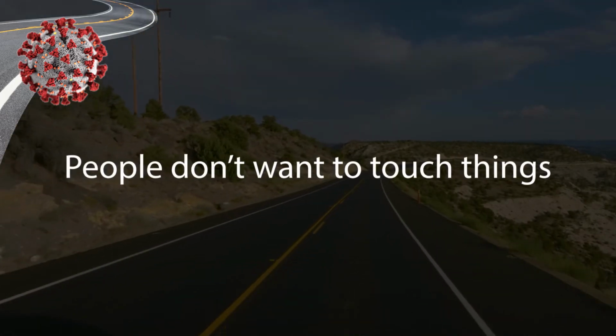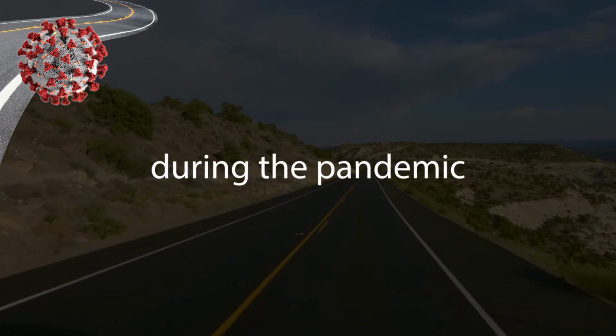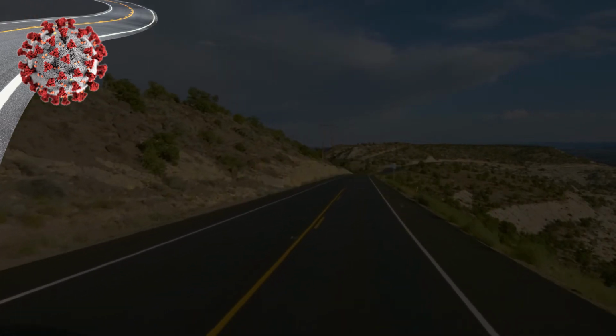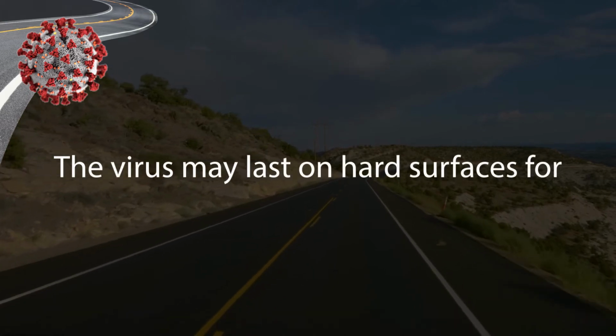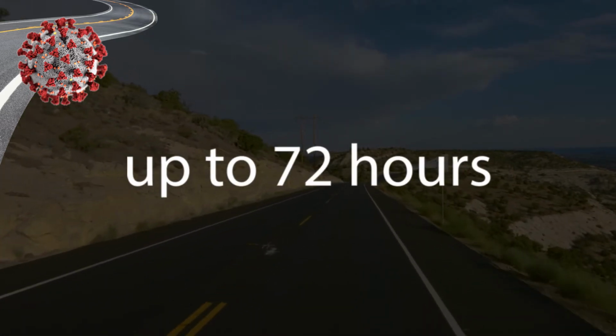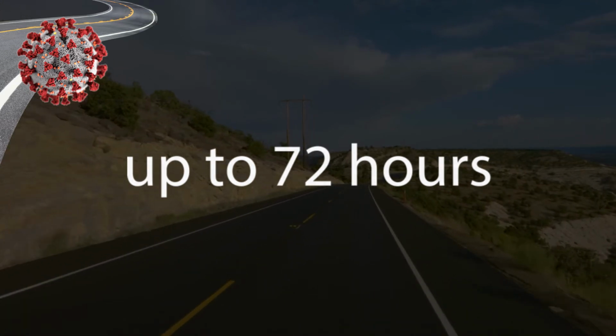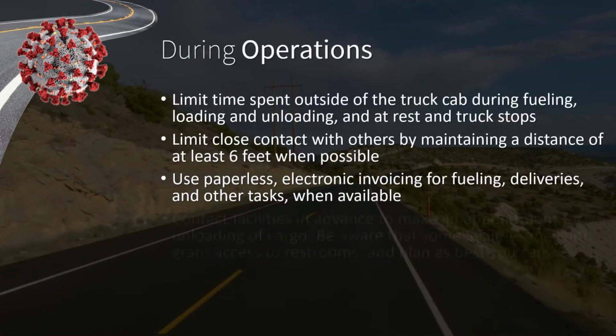So nobody wants to touch something that some other human being has touched. Keep in mind, the CDC says, on a hard surface, the virus can stay alive for up to 72 hours. And that's the reason for that. That's why nobody wants to touch anything that someone else has already touched.